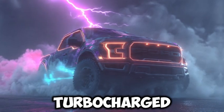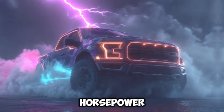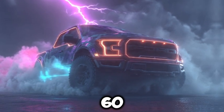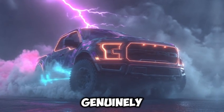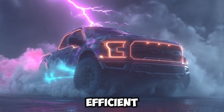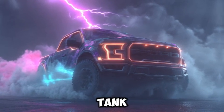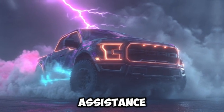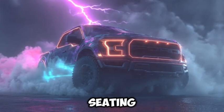Mechanically, you're looking at a turbocharged petrol engine producing somewhere between 200 and 220 horsepower with hybrid assistance available in certain trims. 0 to 60 acceleration lands around 7.8 seconds, which is genuinely impressive for a 7-seat truck configuration. Thanks to efficient engineering, the vehicle travels over 400 miles on a complete tank, with hybrid variants extending that further through electric assistance. It's quick, practical, and surprisingly efficient given its size and seating capacity.